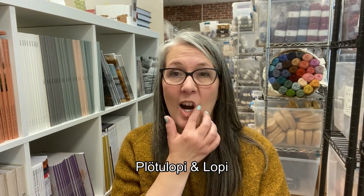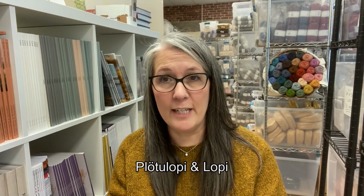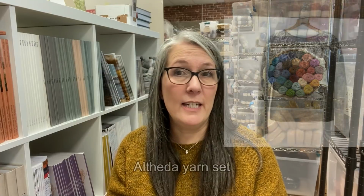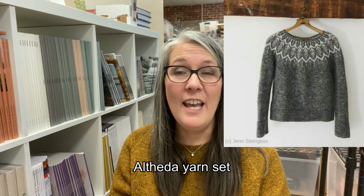Flotilope and Lope, we are updating our supplies of that as quickly as possible and as often as possible. The Elfida yarn sets just sell so quickly, which is lovely. I love that so many of you are knitting with Flotilope. Well done. Keep it up. And I'll be looking for a new pattern soon to knit a sweater with Flotilope again. I really enjoy it, and it's great for color work.